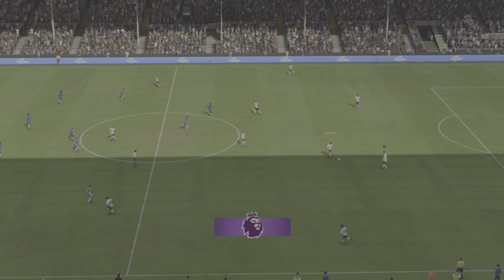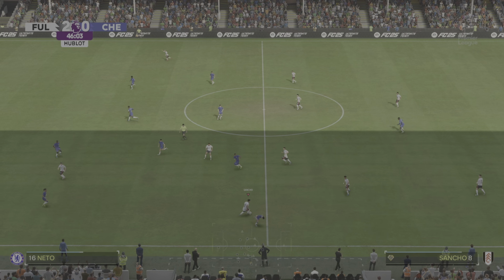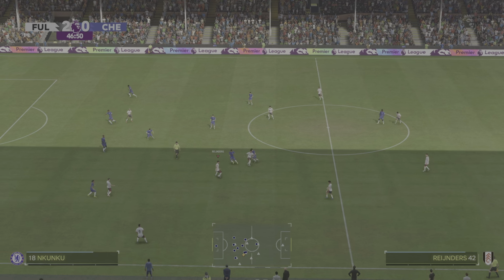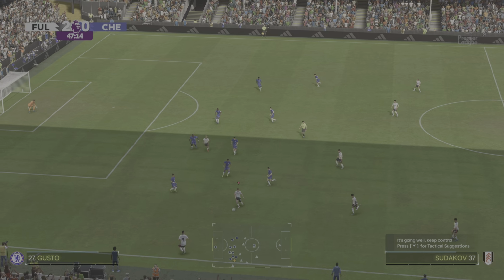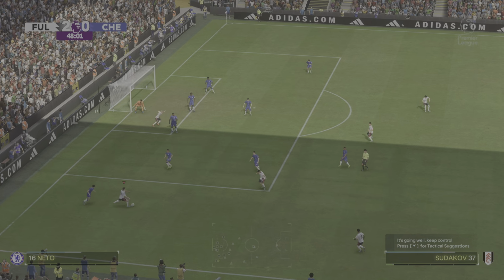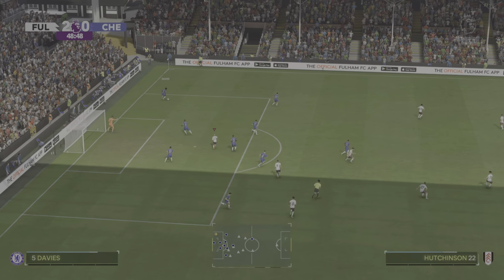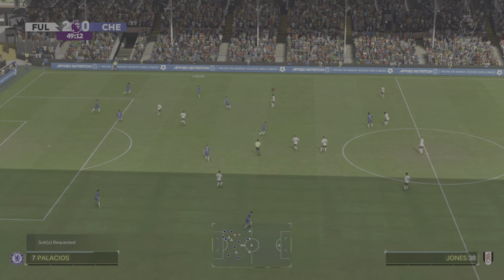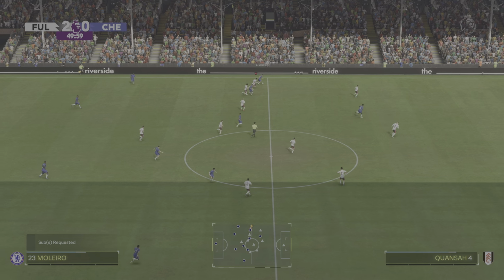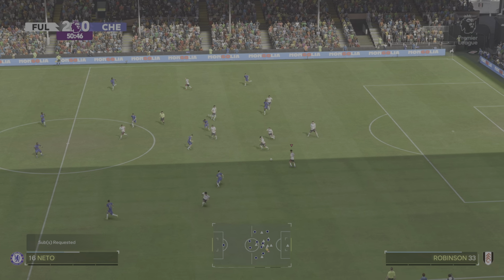And we're off for the second half. Tijani Reinders. Now to deliver a good ball in. Making decent progress here. Oh, great work from the keeper to avert the danger. Molero. Nkunku now. Bit sloppy in possession.